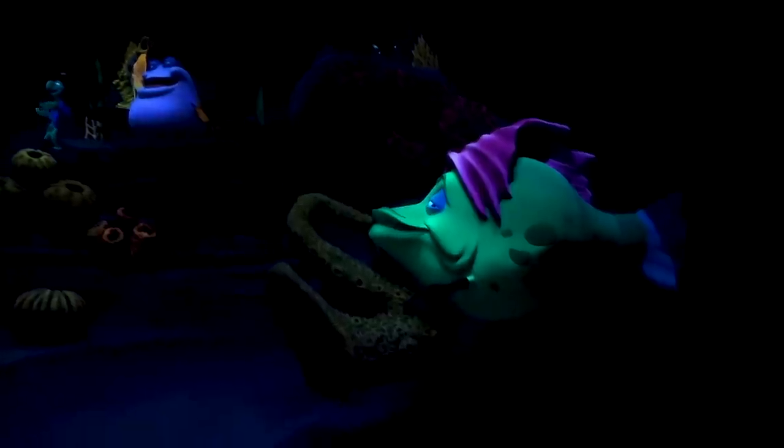Fish playing a saxophone. Come to a stop. And they stopped us again.